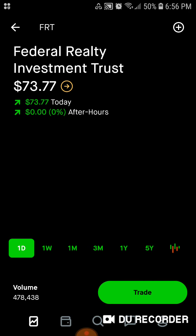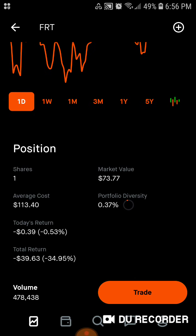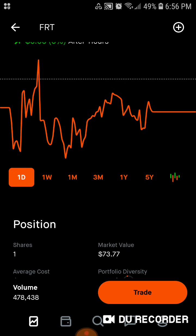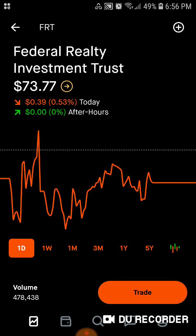Next, we have FRT, another Dividend King, a quality REIT, the only REIT that is a Dividend King on the market. We have one share, 73.77 is our market value, 113.40 is our average cost, 0.37% of the portfolio is in FRT, down about $40, down 35% on this. But again, if you guys look at the average cost, we are down about $40 from our purchase price, and we are down about 50% on the stock overall, which means that we have a lot of upside. So if I bought one share now, my average cost would drop down by like $40. And if I bought two shares, then my average cost would be around $73.77.